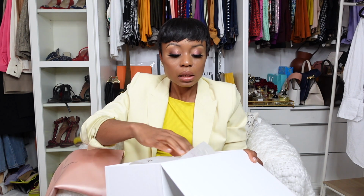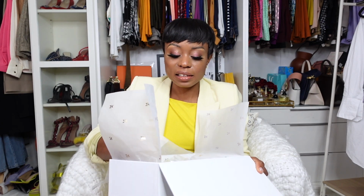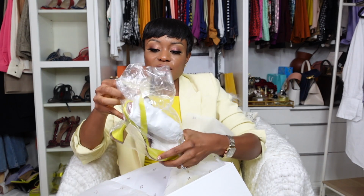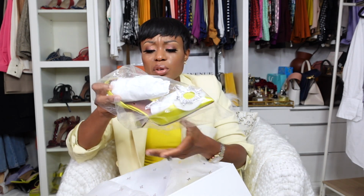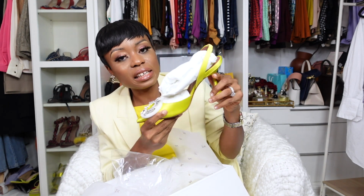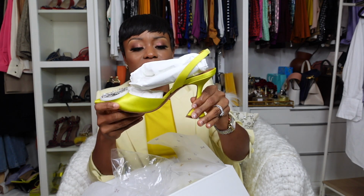Well, I still want the orange one, but it wasn't available in my size, and I posted the link on my Instagram and it was sold out in a second. So these shoes sell out quick. When I got this, not even 30 minutes later, after I clicked to refresh, it was gone, sold out in every size. This is kind of a yellowish lime green. They called it yellow, but I think it has a little hint of lime green to it.